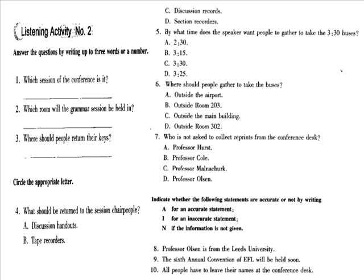Thank you. Finally, I have a reminder from Professor Olson of Leeds University that the 6th annual convention of EFL will be held in Bangkok, October 2006. I think you'll all be interested in marking that date on your calendar. That's the 6th annual convention of EFL, October 2006. And I'd like anybody that's interested in that conference to leave your name at the conference desk.